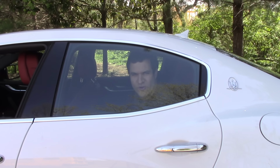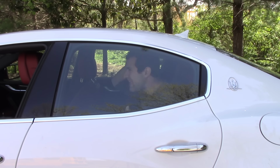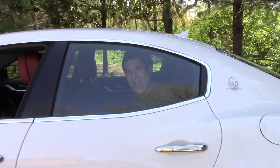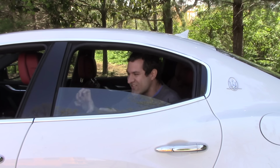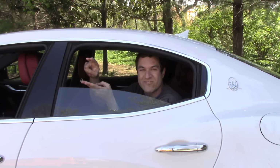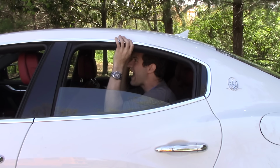Now, adding to the interior woes, in an effort to make this car look sleek and coupe-like, Maserati sort of tapered off the rear window line, and as a result, I'm 6'3", and I don't have any room back here. My head is literally hitting up against the ceiling. Adding to the claustrophobic feeling, roll down the window, and this is only as far as it goes down. This is all the way down. Look at this. I got like 6 inches of window over here. Look how claustrophobic this feels. Get me out of here!